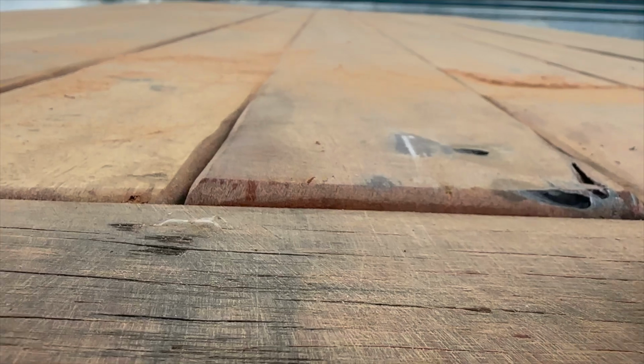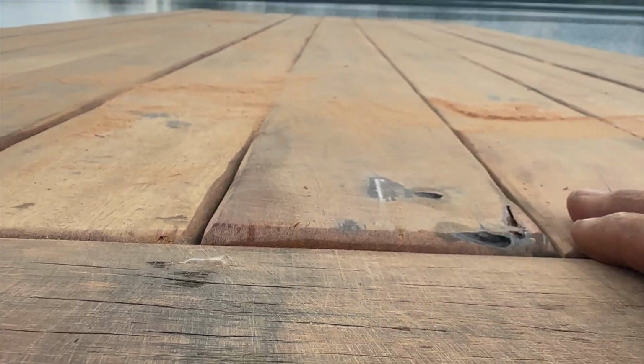Table's nearly done. I've got a wee problem, and that is a couple of the bits of wood are quite a bit thicker than the others.